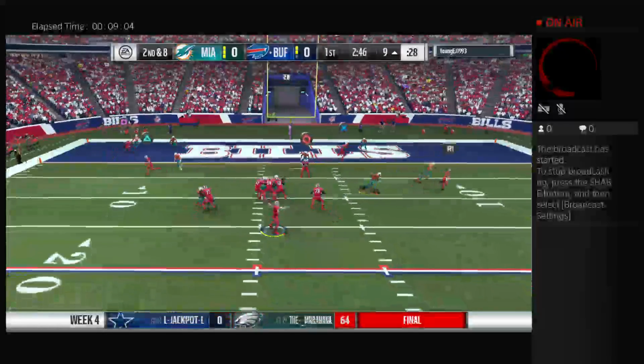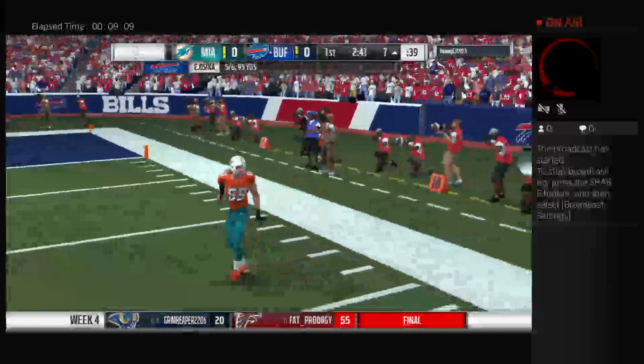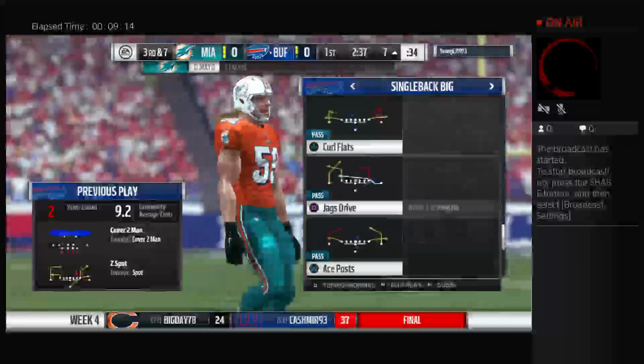Back to throw. Going underneath, it's Coleman. And here he'll get it down to the 7. Give him 2 yards on that play, and that'll make it 3rd and goal.